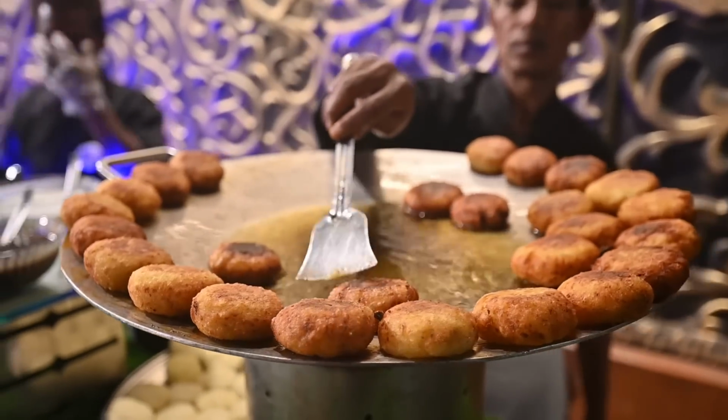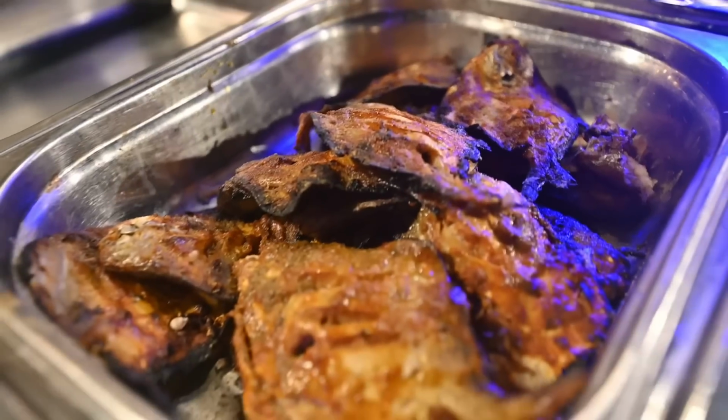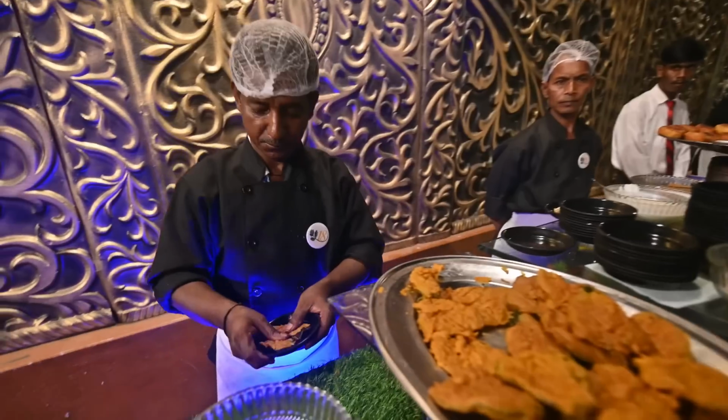Chaat, starters, etc. are all there, but there are two different types of prawn starters, would you believe it? I'm very excited, let's start. The first thing I'm going to start, I thought it looks like a palak chaat, but no, it's a paan patta chaat. Let's start with that.